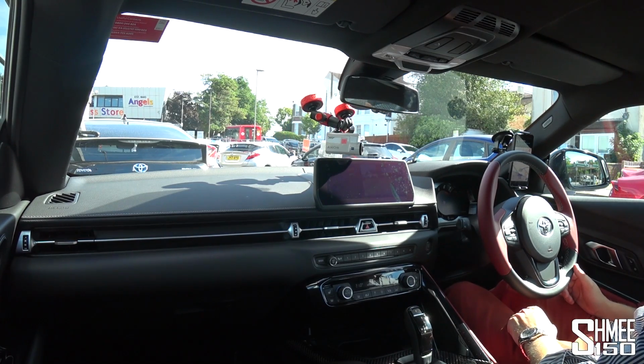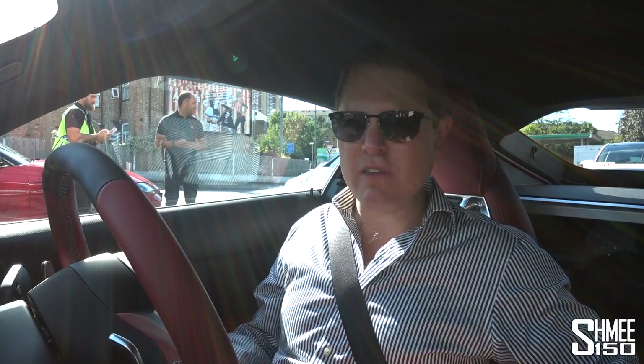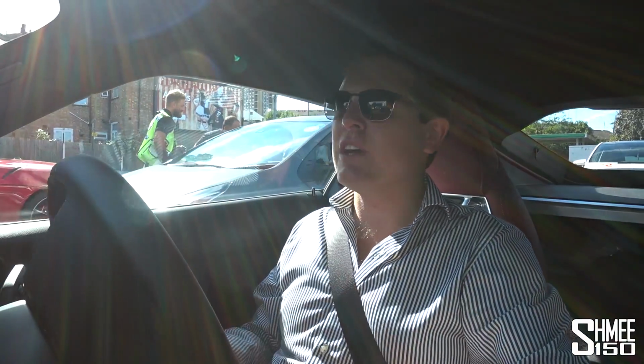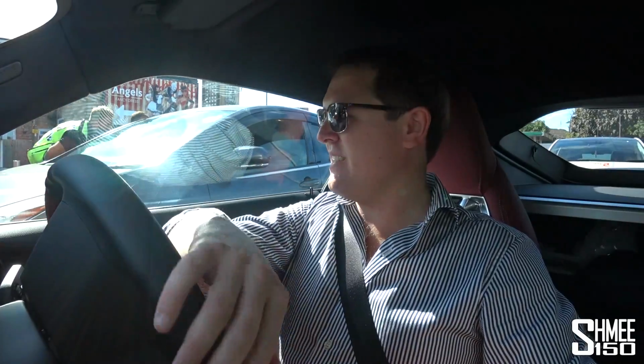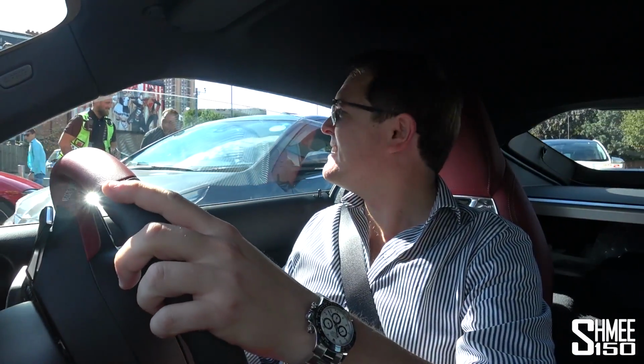We've got the reversing camera. That's decent. Good quality. That's one of the things. And there's so much talk, obviously, about this Toyota and BMW relationship. But the big advantage of it is all the tech that you have and all the equipment and all the functionality. Okay, so into drive. This is literally first drive.